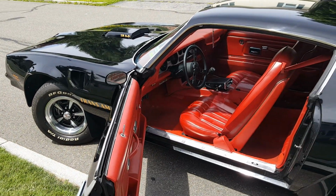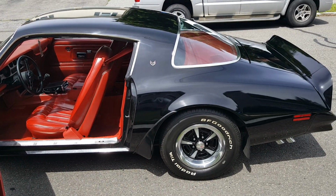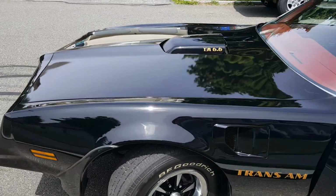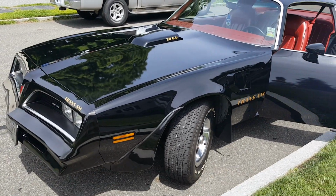This is my 1977 Trans Am. It's got 11,760 miles on it, original. This is original paint. The previous owner had it since the car was 8,000 miles old.